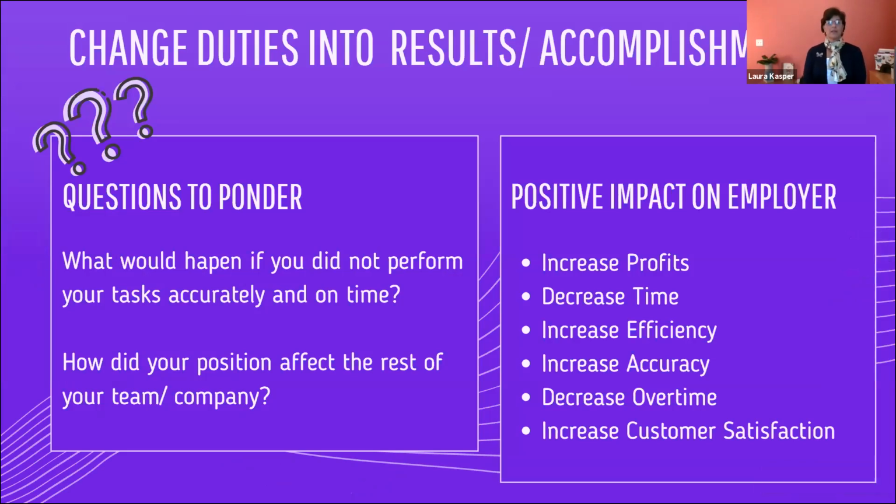So think about this. Turning your duties, your job description, into your accomplishments. And how do you do that? Now, sometimes your resume will have just basic to-do things that you've done. But I really want you to think about, and I touched on it earlier, if you don't do your job, how does it affect the rest of the people, the stakeholders at your company? And what happens if you don't do your job on time? What's the impact on the employer, your positive impact? What are the results? What did you do for them?